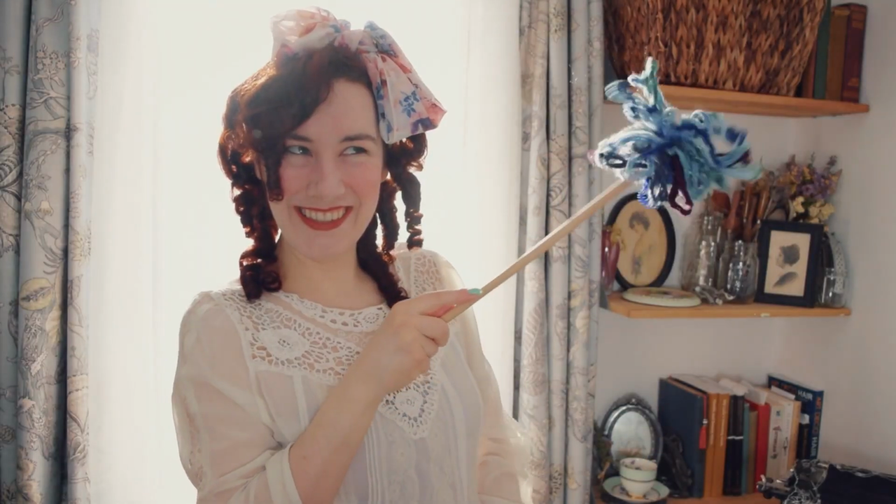I haven't worn the dust cap very much. I haven't done any deep cleaning where it's been necessary. I usually just wash my hair if I'm doing something that's going to get it all icky. But the little duster is surprisingly practical. I thought it was just going to be one of those things I make for a video and then never use again. But I use that thing all the time.